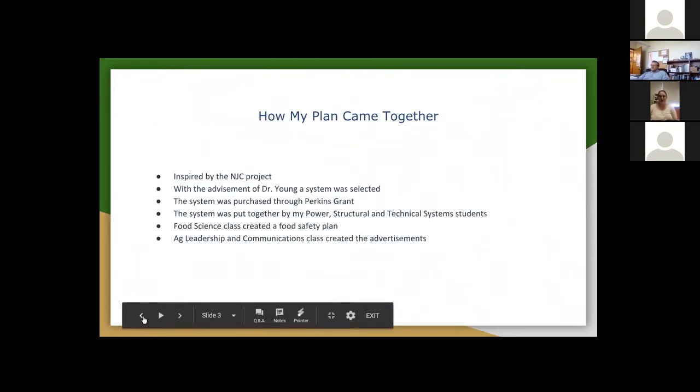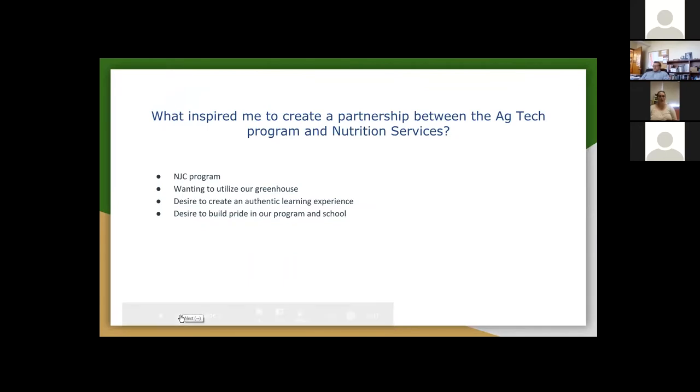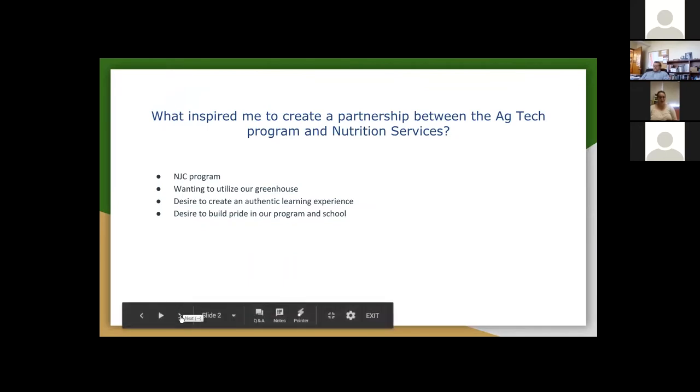So what inspired me to create this partnership between myself and my program, as well as the food service within our school, was my advisory board chairman, Dr. Brant Young. Him and I had been having some conversations about how we could go about utilizing our greenhouse. As you guys will see here in upcoming slides, our greenhouse is not set up ideally.